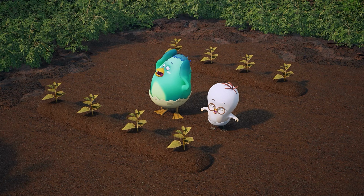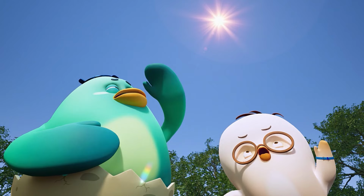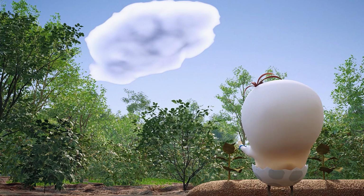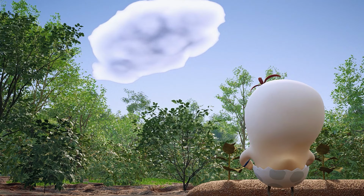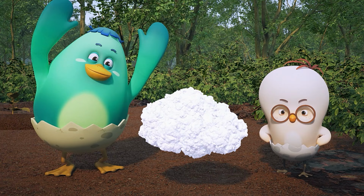Oh no, the leaves have wilted. What are we going to do? It doesn't seem like it'll rain for a while. Wow, you made the clouds smaller. Uba. Uba.